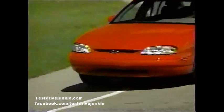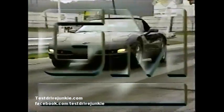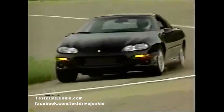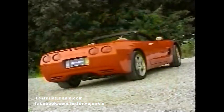Last year, GM introduced more new practical family and luxury sedans than at any other time in their history. For 1998, it's time to have some fun as the attention turns to the sporty side of the auto business. First up is the Chevrolet Corvette convertible. The widely anticipated drop-top version of the fifth-generation Corvette is everything fans were waiting for.